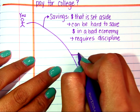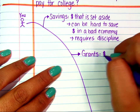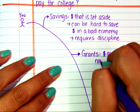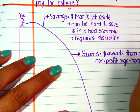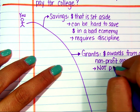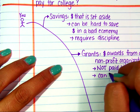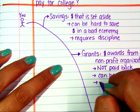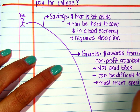Another way that we could pay for college is by getting a grant. Now, grants are cash awards from a nonprofit organization. There are lots of different organizations that give grants to students who are trying to go to college. The nice thing about a grant, it is not paid back. Unfortunately, some grants can be difficult to get. So for grants, you must meet some type of requirement. So specific, we'll use that, requirements.